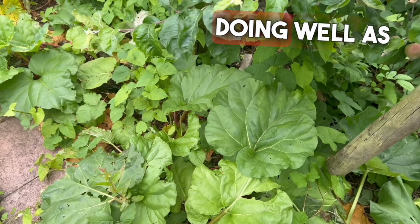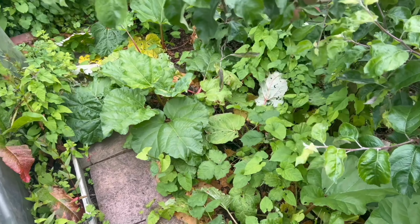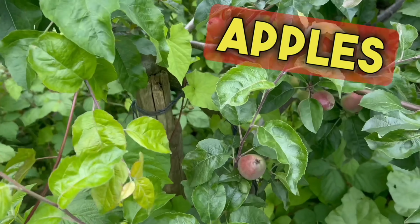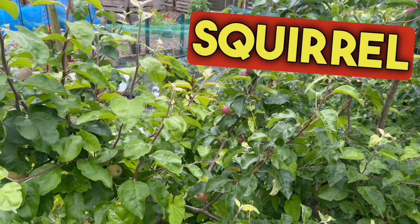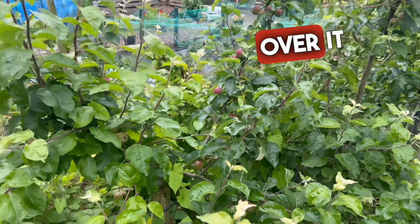The rhubarb's doing well as well. Some of it needs watering. As you know, rhubarb likes to drink a lot of water. But yeah, lots of apples coming. I have to watch out because the squirrel likes to eat them. The squirrel ate a lot of them last year, so we've got to keep an eye on them. We might put some netting over it.